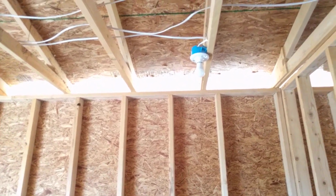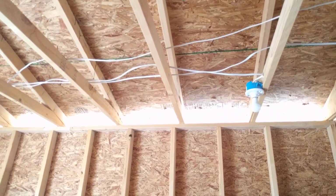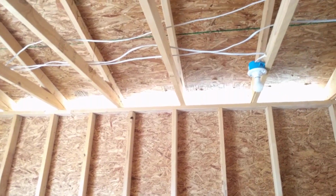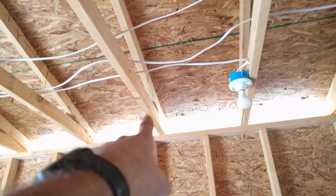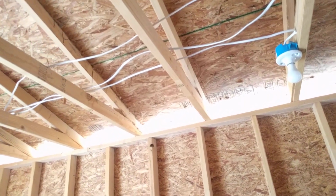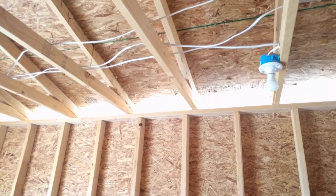I'm probably going to also put pull strings on some of these so I can just pull the string and turn them off. However, the other idea: in between the lights, I'm going to put plug-ins on the ceiling that are also switched. And I can run work lights off of those.